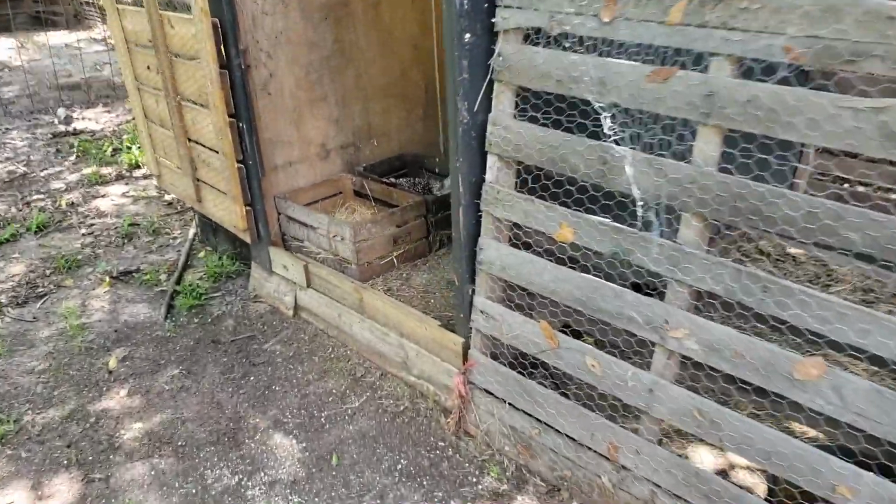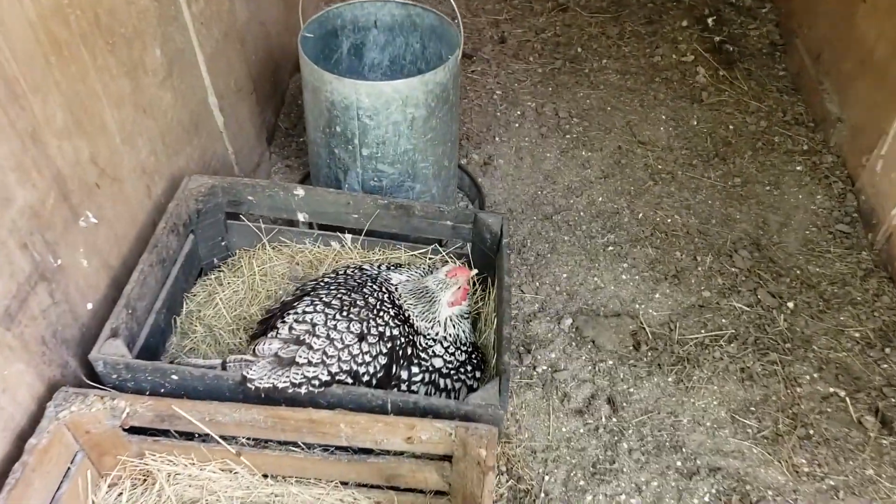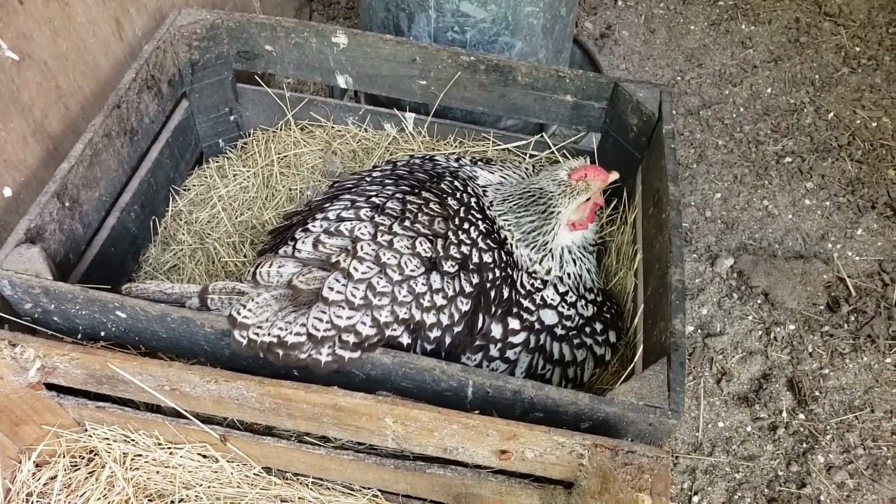Next cool thing that we have going on, I think we have 2 broody hens. At least 1 broody. We'll see if the other one is still there. This hen here is sitting on a clutch of eggs. I actually am not sure how many she has under her. I'll have to check. She's been on there for 3 days now. At first I wasn't really sure if she was broody or not, but she absolutely is. It's been 3 days and she has not moved.